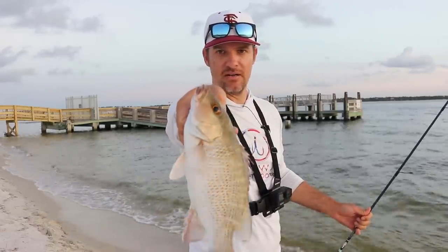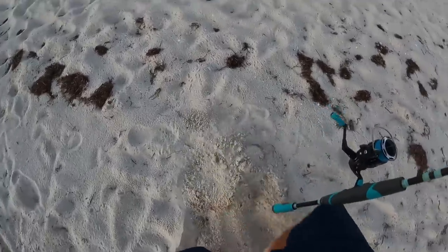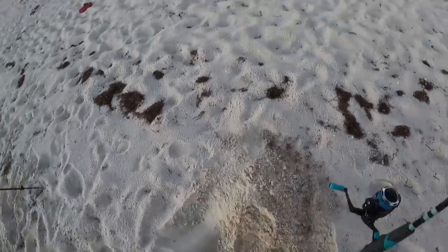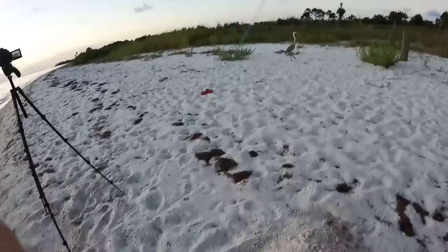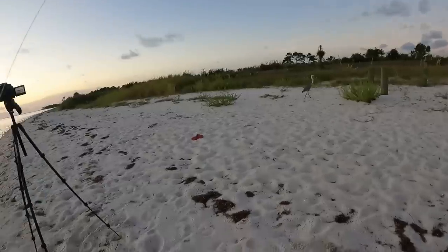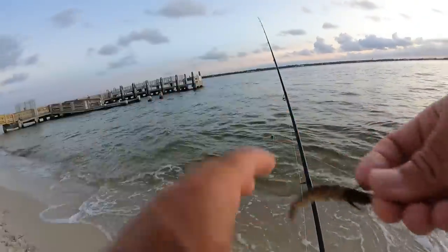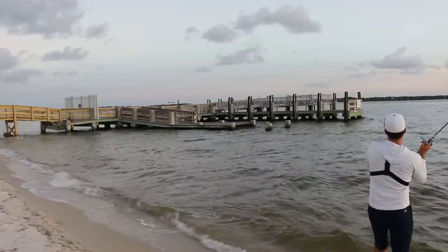Look at that sucker. Fred's trying to get my mangrove, so I'm gonna have to bury him in the sand right here so that Fred doesn't get him. Let's see if that works. You can't find him now, can you? You can't find him. He's gone. This is a tiny shrimp here, but let's give it another shot, dude. That was awesome.